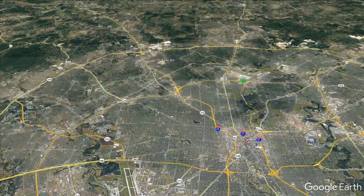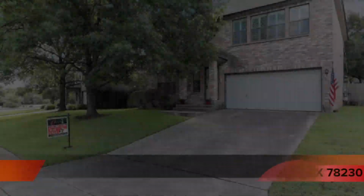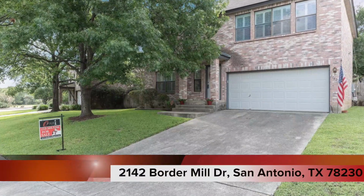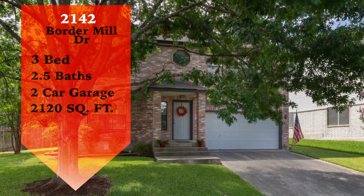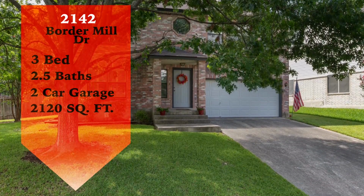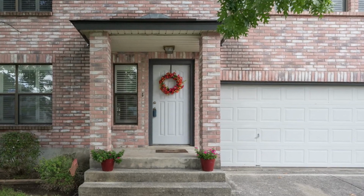In North San Antonio, off of Interstate 10 in Vance Jackson, is this cozy two-story home at 2142 Border Mill Drive. This home has 3 bedrooms, 2.5 bathrooms, and is 2,120 square feet. Let's take a look inside.